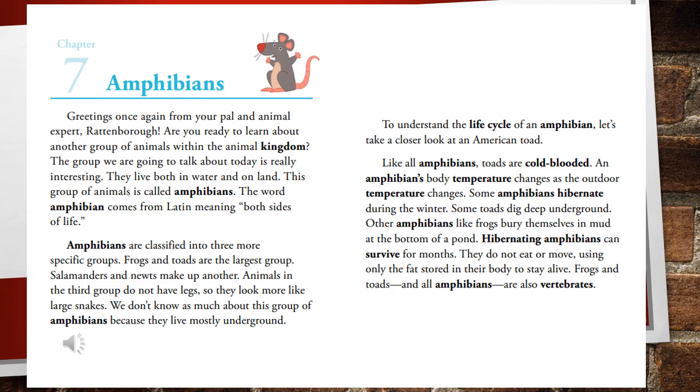Amphibians are classified into 3 more specific groups. Frogs and toads are the largest group. Salamanders and newts make up another. Animals in the 3rd group do not have legs, so they look more like large snakes. We don't know as much about this group of amphibians because they live mostly underground. To understand the life cycle of an amphibian, let's take a closer look at an American toad.